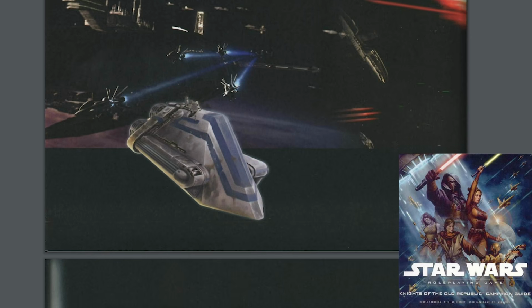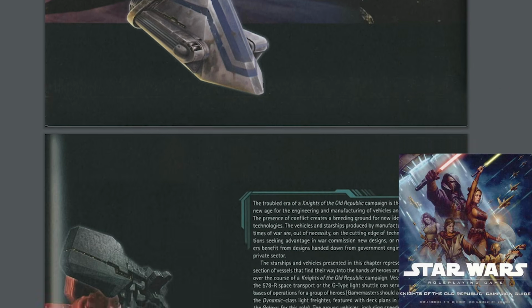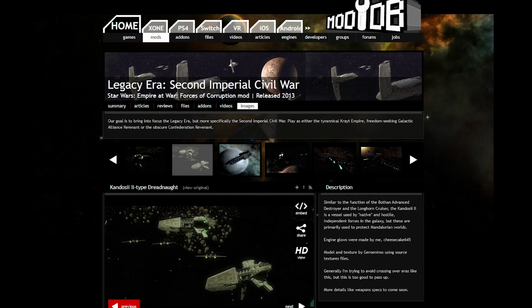As for behind-the-scenes facts, according to the Knights of the Old Republic campaign guide, a notable flaw in their design was that their hyperspace navigation systems could be crippled by a strategically placed charge in the rear, which must have been tricky to pull off when the double shields were activated. There's a rich modding community out there that involves this craft, and even a fan-made Kandosii too.